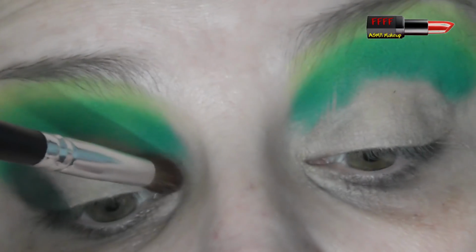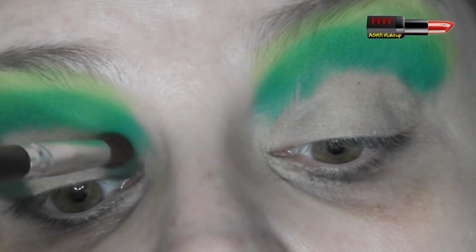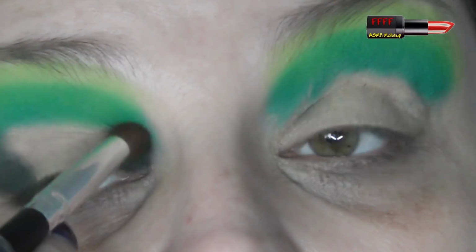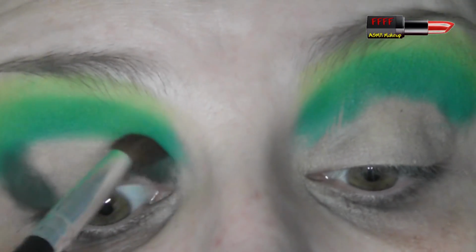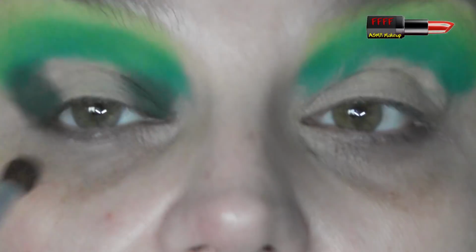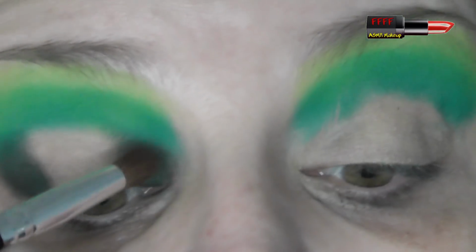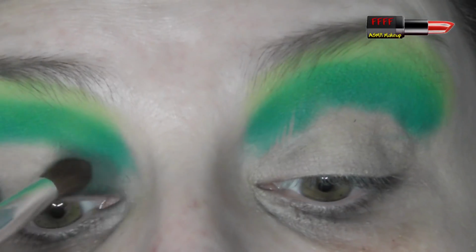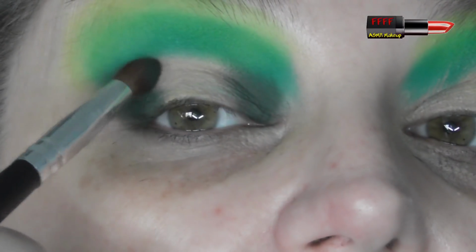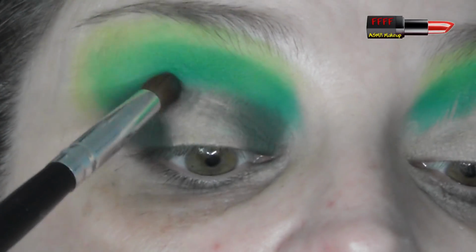And then I'm going to do the same on the inner corner here. And just carry that colour up so it slightly overlaps Sigay, which is the first green that we put down. And then I'm going to run this all along the base of Sigay.